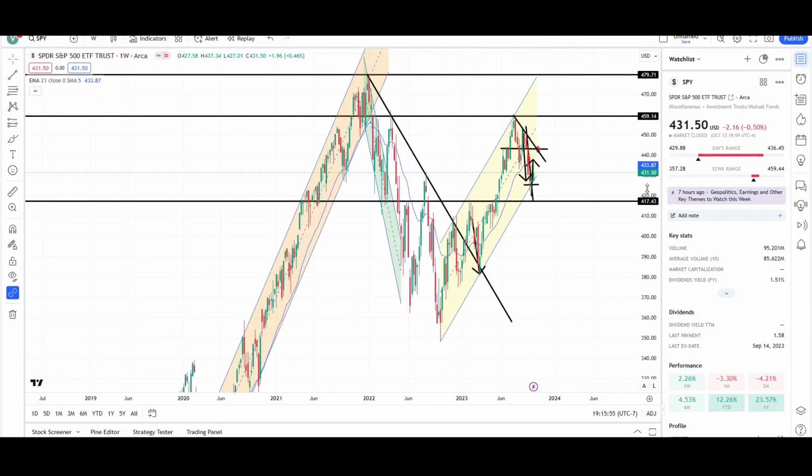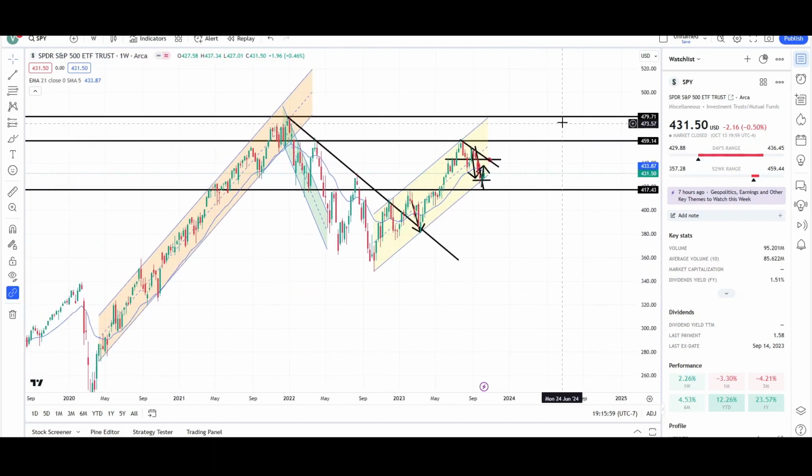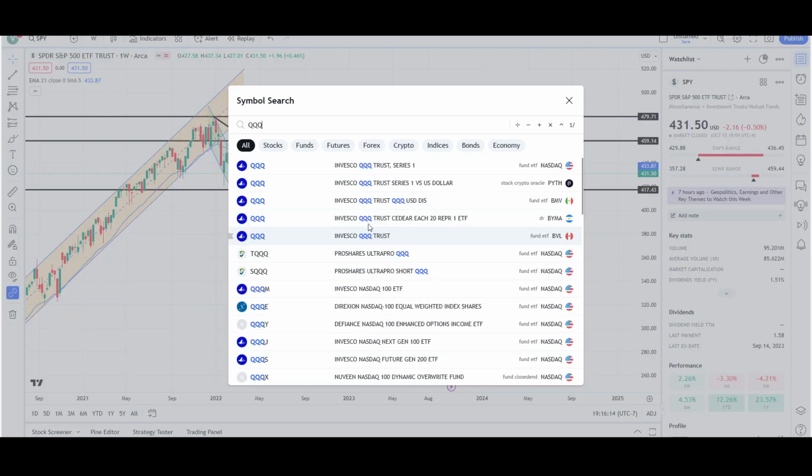But either way, this looks like a nice reversal to the upside. It looks like price is targeting the all-time highs for the SPY. Looks like the correction is over or coming to an end very shortly. And we should still see continuation of the upside and this trend continue to push up price. So again, that's all I have for the SPY. Let's take a look at the QQQ real quick.